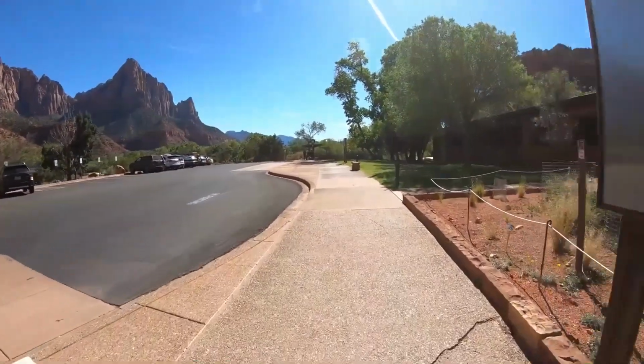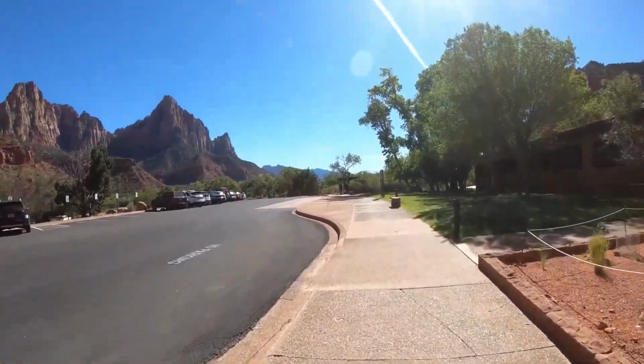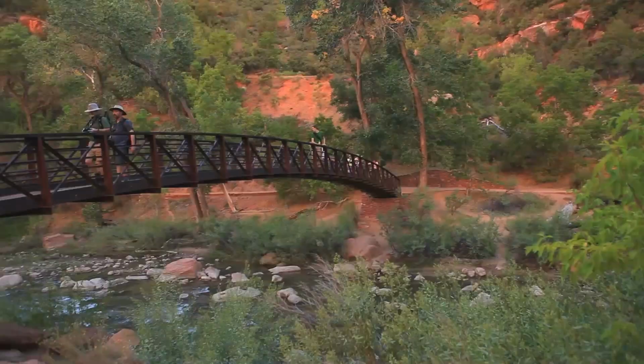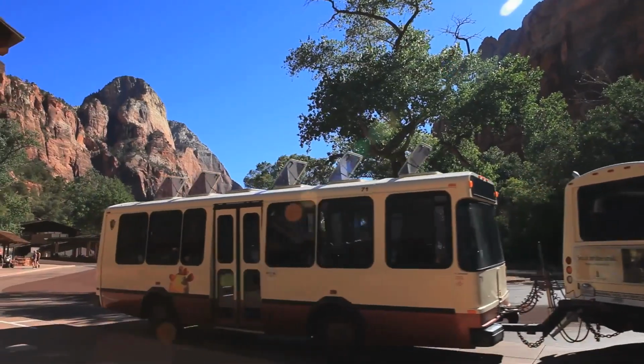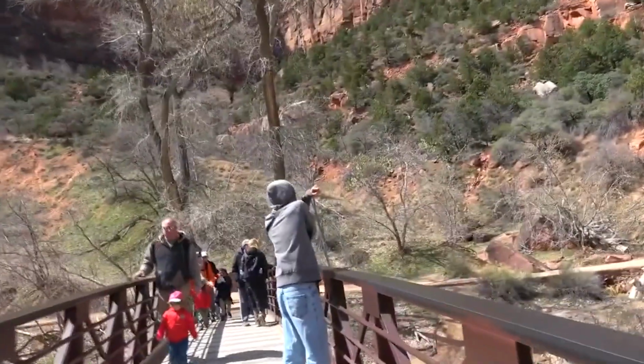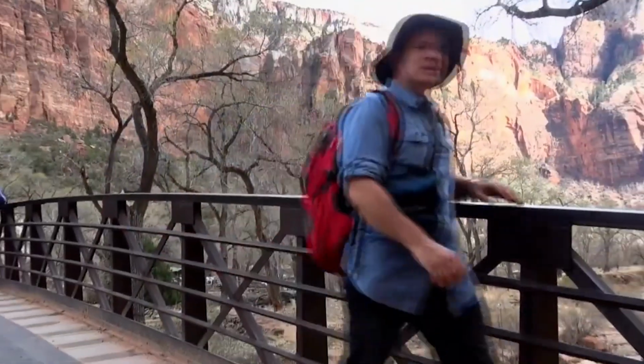I went after dinner in Springdale and it was great. Both sunrise or sunset are good times to enjoy the bubbling and tumbling water, which the trail is named for. You'll get to cross over the river several times for great views of the water too.